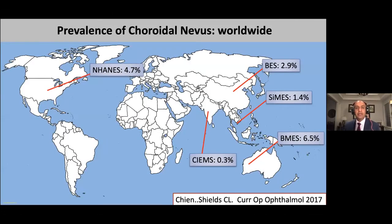If we look at worldwide studies of the prevalence of a choroidal nevus, in the United States and in Australia, which has very high sun exposure and a problem with systemic melanoma, it's about 4.7 to 6.5% prevalence. But if you look in Asian countries where large scale studies have also been done, the prevalence is much lower. So we think of Caucasian skin tone, lighter skin, as being a potential risk factor, if not an association that we take into account.